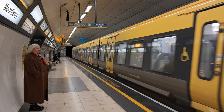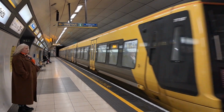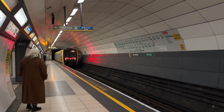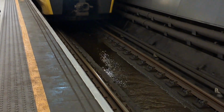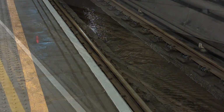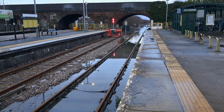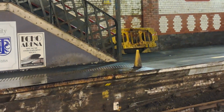Merseyrail, the vital transport network for the Liverpool City region, has always faced a number of challenges. None more pressing today is the frequent flooding and leaks at its underground stations, particularly James Street and Moorfields, as well as the regular flooding at Hooton Station. But why are these stations vulnerable to such issues? Let's take a closer look.